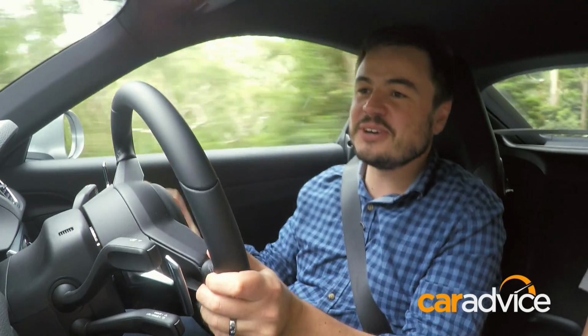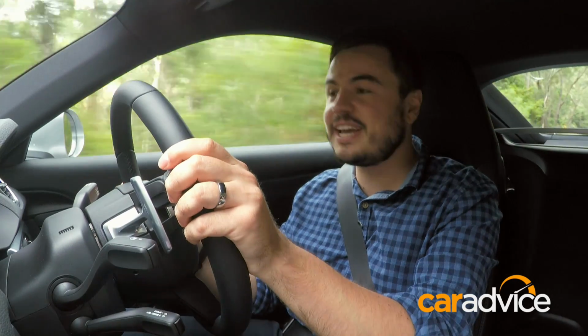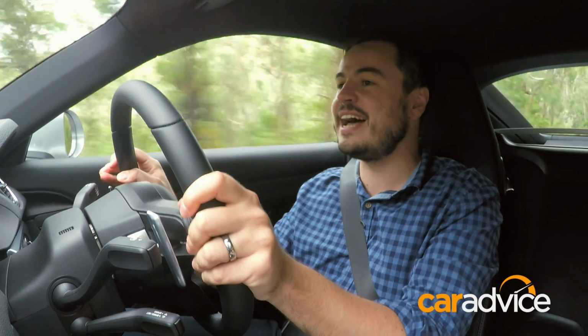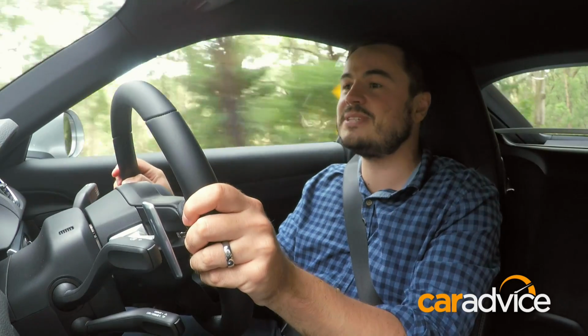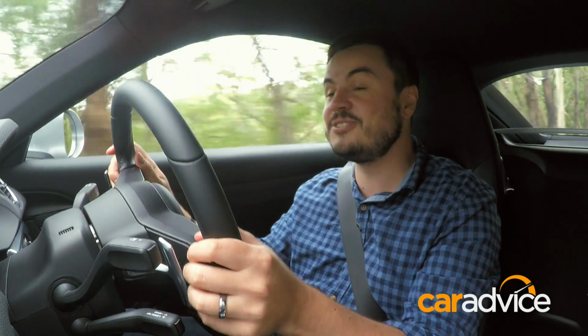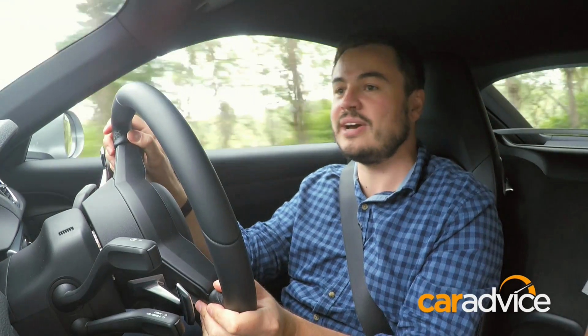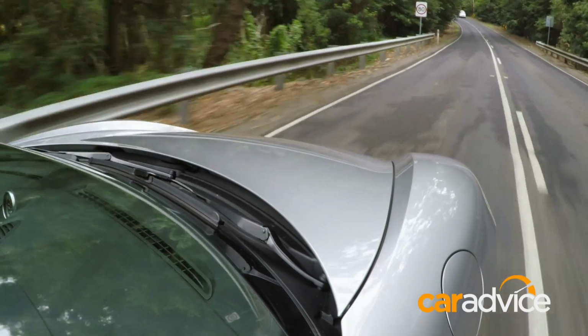Now, when you're done being a hooligan, all you do is flick this switch across to comfort, and this becomes a totally different car. That 2.5 litre engine that makes 257 kilowatts of power and 420 newton meters of torque starts consuming just 7.4 litres per 100 k's on the combined cycle. And you can drive this car civilly.